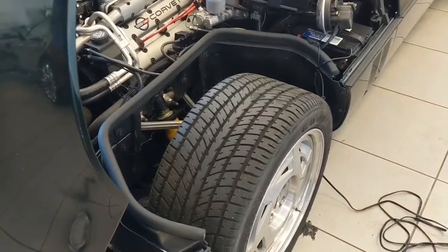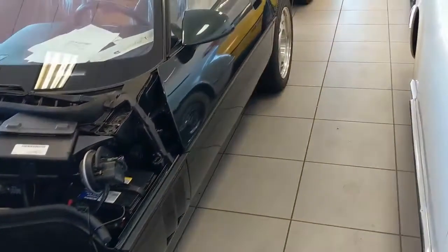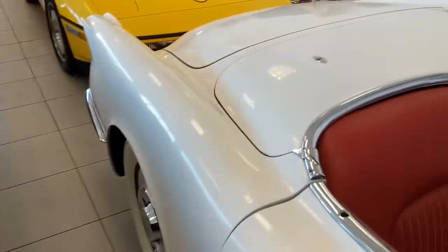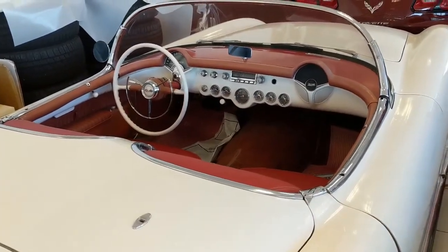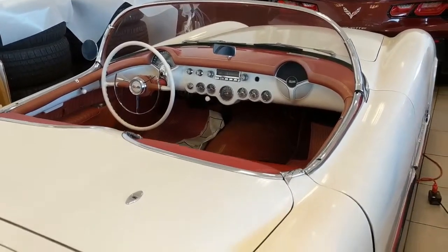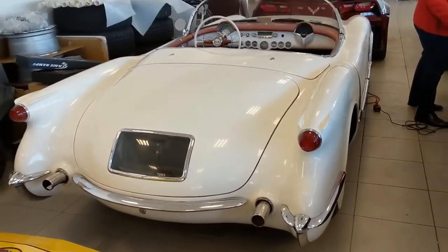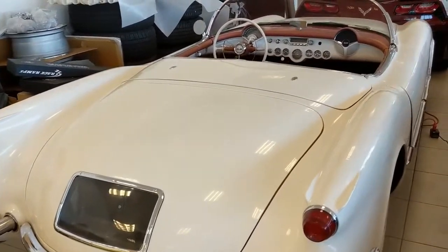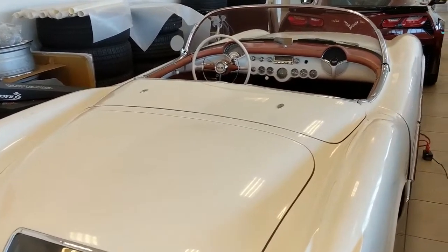The ZR1s had big tires in front and bigger tires in the rear. And this 54 Corvette, very rare vehicle, really nice condition, has been upstairs here in the dealer for an awfully long time. These were Blue Flame 6-cylinder cars.